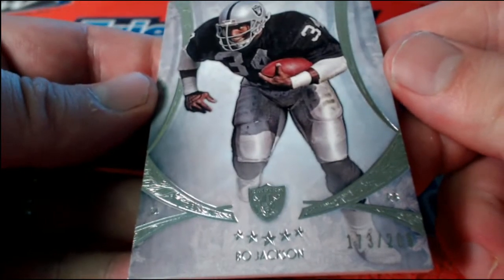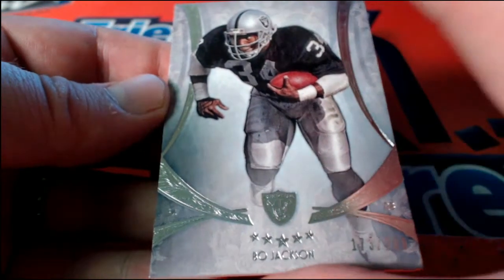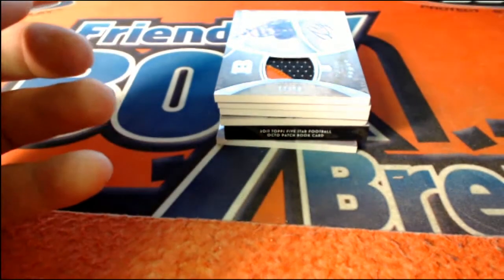Bo Jackson, 173 of 208 right here for the Raiders. Going out to Joe S. Wow, there you go, Kaysen.